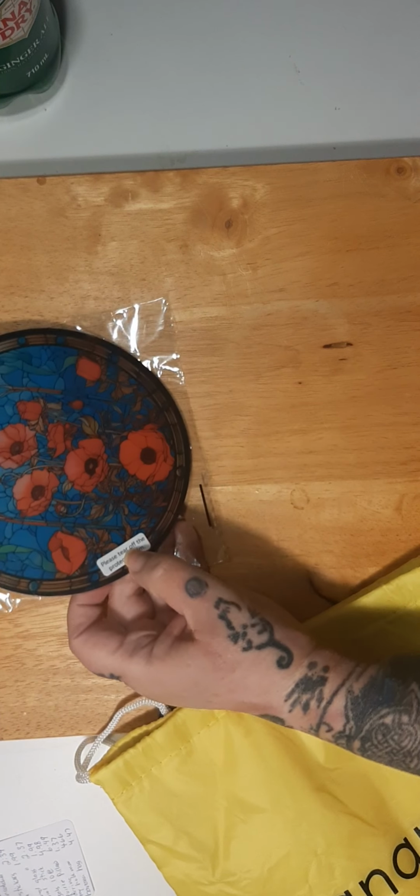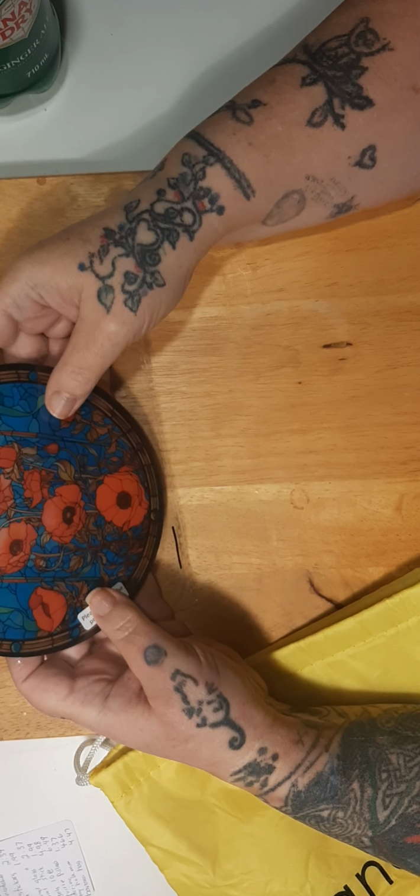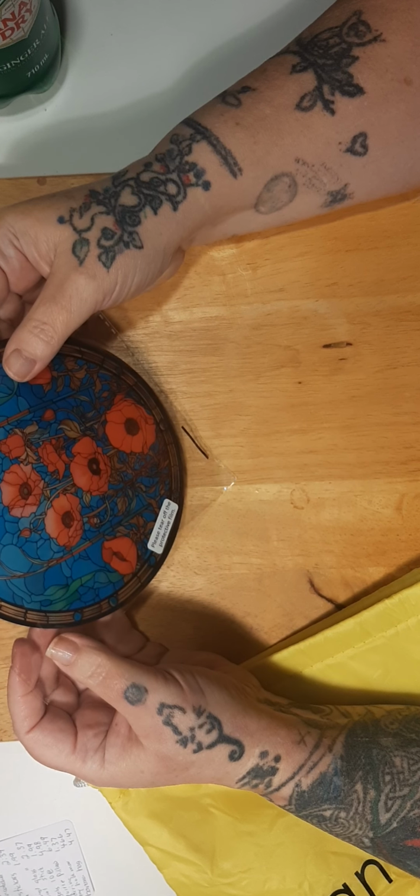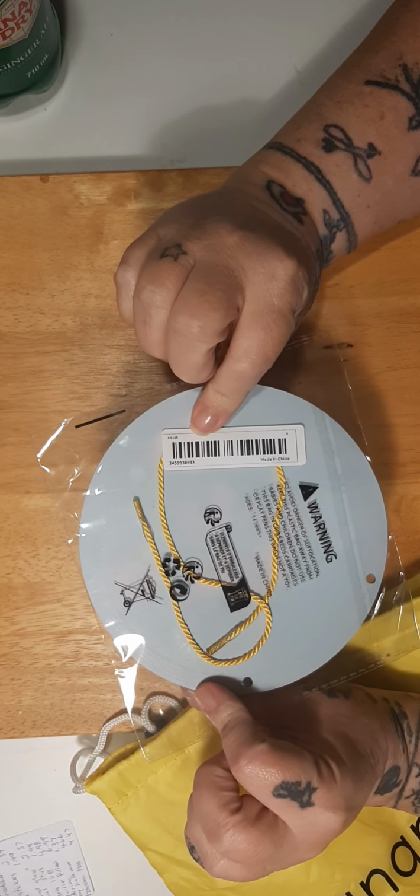We're all over the place here because I said I'm just reaching in and pulling out. I'm so excited when I see it. We have yet another sun catcher. Please tear off the protective film. Okay, I will do that later.